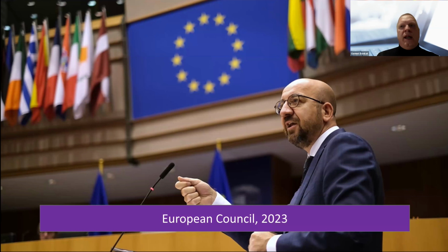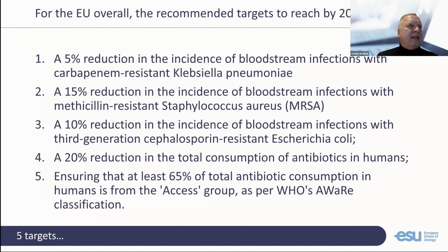But it was not only the WHO and the United Nations, as well in Europe. Recently, the European Council has launched a project, a concerted effort to address the growing public health issue of antimicrobial resistance. There's a council recommendation on stepping up European Union actions to combat the problem, as well in a One Health approach. This was adopted in June 2023. And this included 5 targets to be achieved by 2030, building on a 2019 baseline. And these are the recommended targets to be reached by 2030.